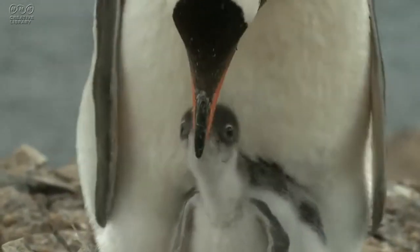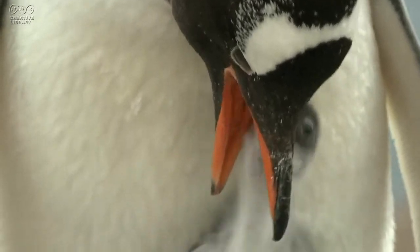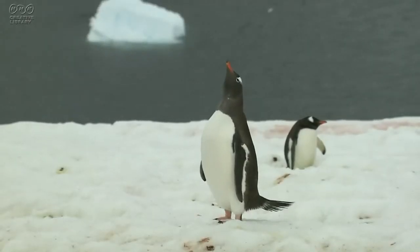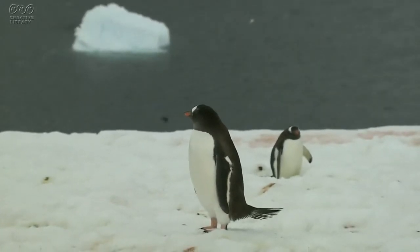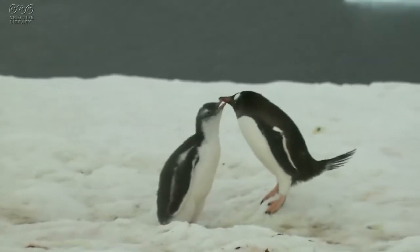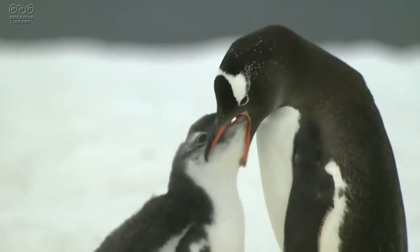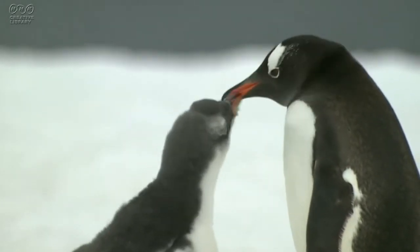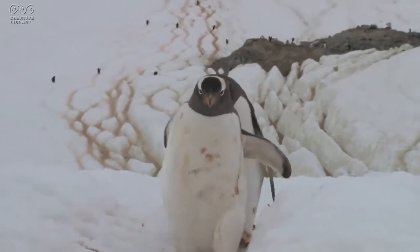The chick is hungry. It gets food from the parent's mouth. A parent is calling its chick. A chick has come. The chick is getting food. Their tummies are red because they ate red plankton krill.